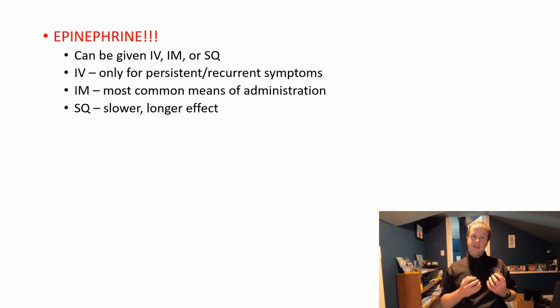A lot of people are really hesitant to give epi because they're worried about side effects from like tachycardia or arrhythmias, those sorts of things. But in general, risk-benefit of somebody who meets one of these criteria for anaphylaxis is that they should get it because it's going to save their life.